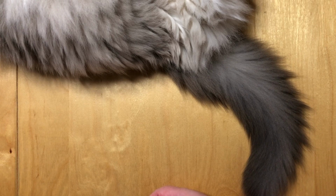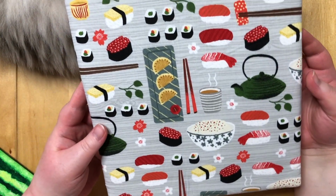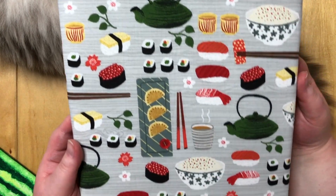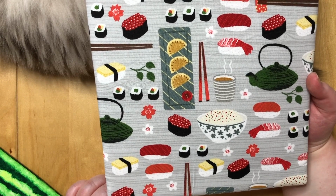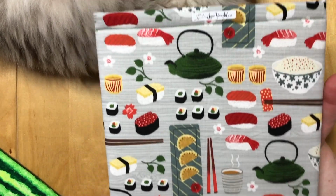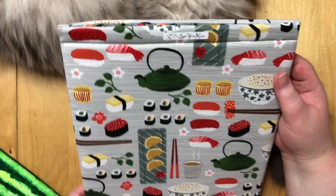So next would be the haul, and I have a couple of Lovey More Studio Co. sleeves I just got. The first one is this absolutely adorable sushi print. I love everything Japanese, so I knew I had to get that, and when they got it back in stock, it was instantly mine. I'm very impressed with the details of this fabric. I absolutely love it. I have to say, I'm not that much of a fan of their new logo. I preferred the old one.